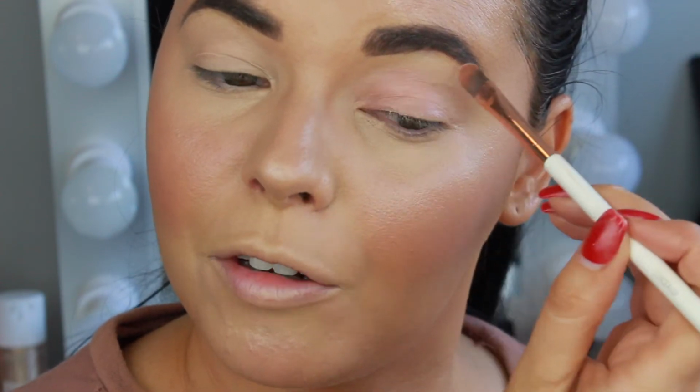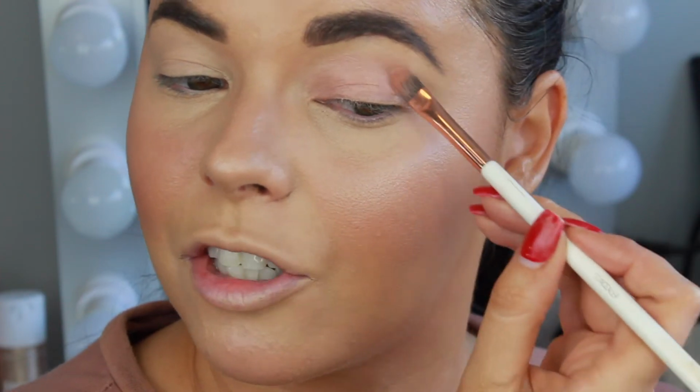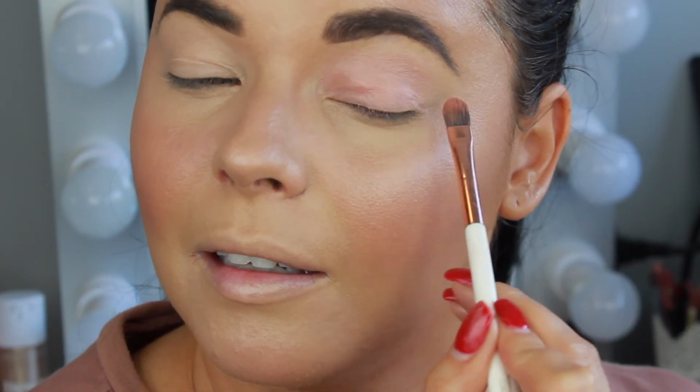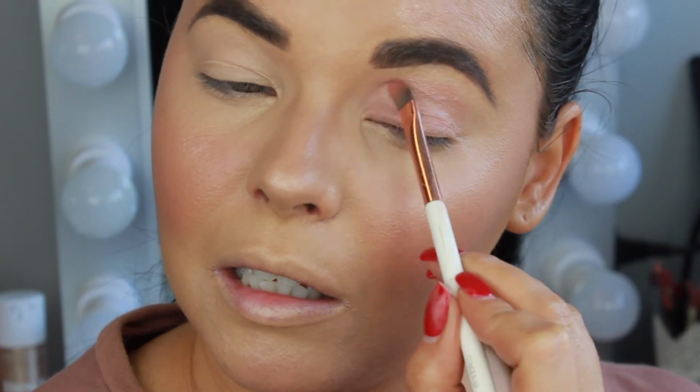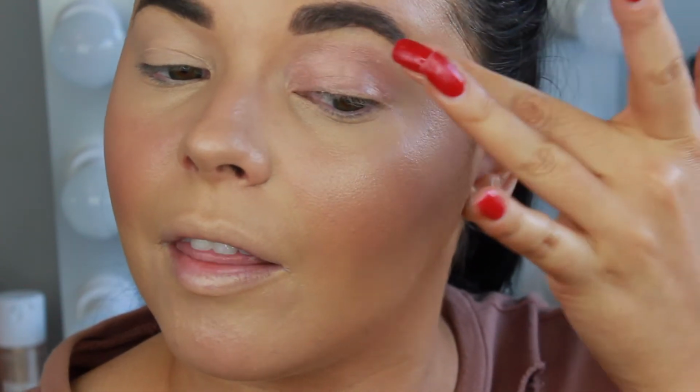This is a beautiful pink with a gold reflect. It's much like the Orgasm blush shade, but just in a cream version. It looks a bit darker in the pan, but it does come out a bit softer, and the gold does shine through a lot more on the eyes than it does in the pan. Just going to blend out those edges with my finger.